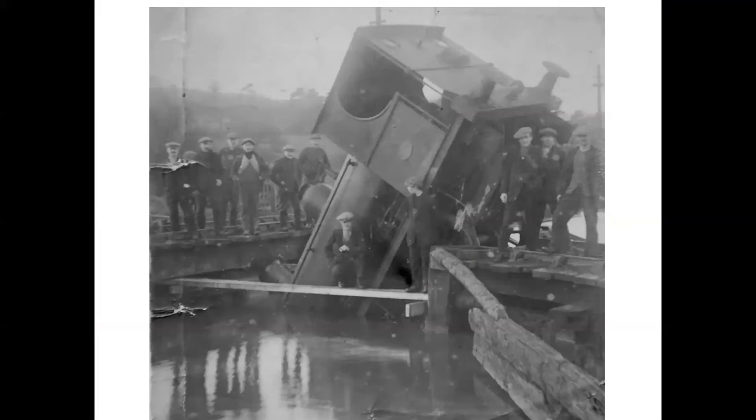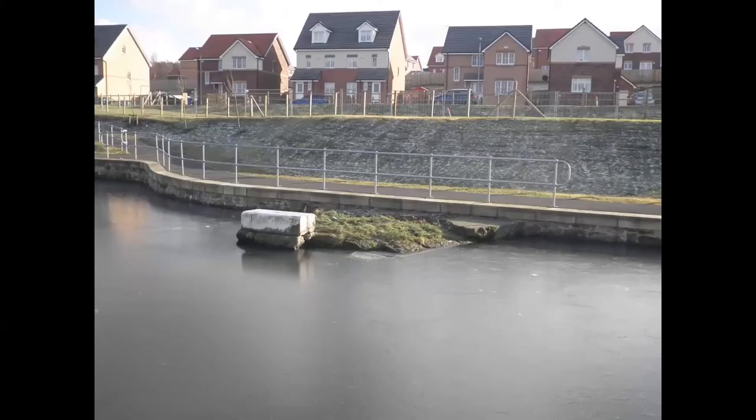And this is where the pit was, where that swing bridge used to be. At the moment, somebody's hit that stone. It's a great navigation problem, and it's sitting at 90 degrees.